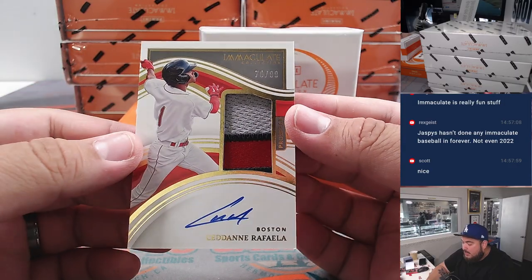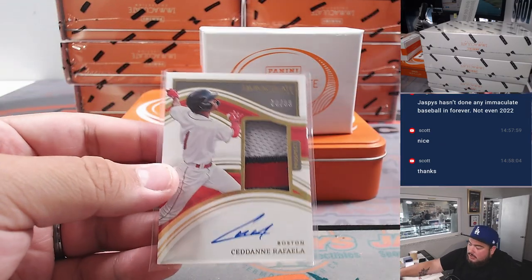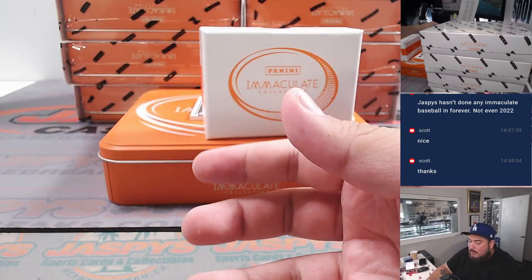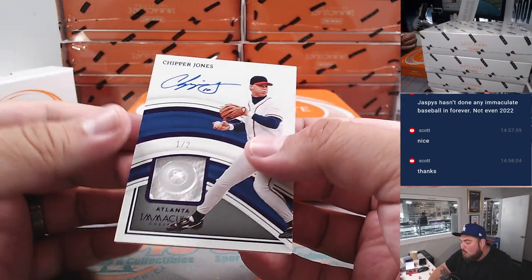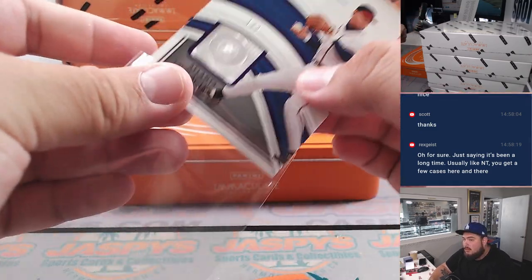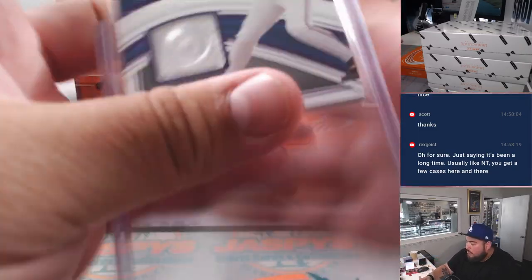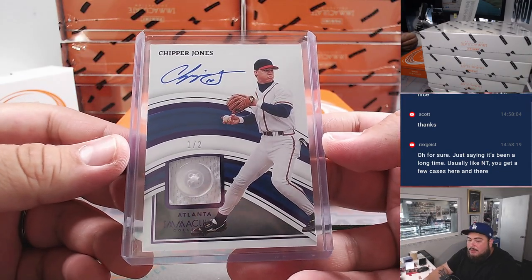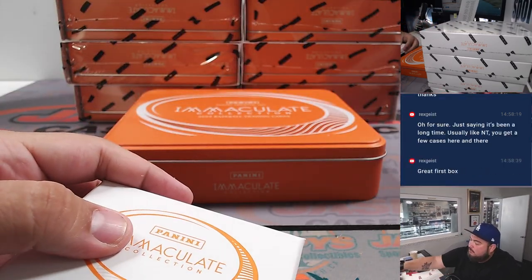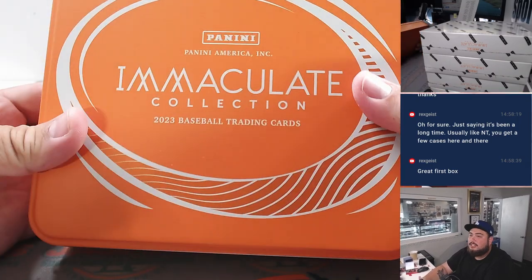And we got a Rafaela again. Prospect RPA, or Prospect Patch Autograph, I should say, out of 99. And look at that, a little button. 1 out of 2, Chipper Jones. Look at that. Nice one there for the Braves, Mallory. All right, first box in the books. Nice little Jaspy orange tin right there.